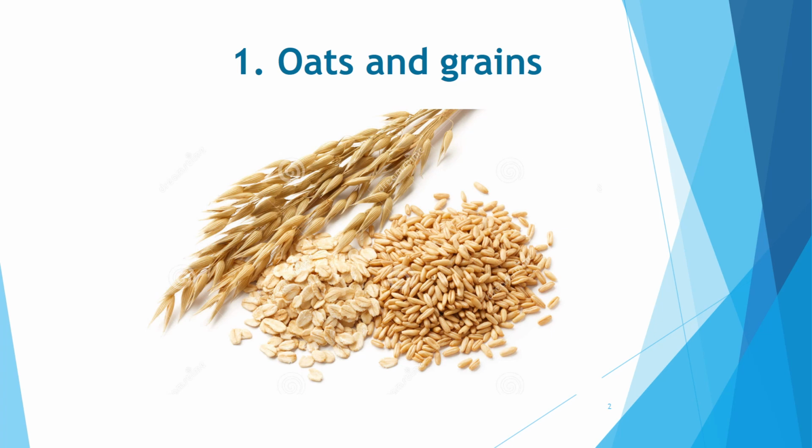Number 1, oats and grains. Oats and grains are a great source of soluble fiber. A good way to start your day is having a bowl of oatmeal or oat bran muffins. Oats are very versatile, says Zumpano.